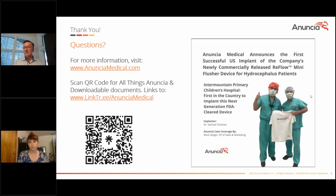And so the FDA asked us to do that testing. We did the usability test, passed with flying colors, and that was a part of our FDA submission. Also, we were asked to do animal work with the catheter implanted inside of a brain and flush the device not inside the ventricles but inside the brain to make sure that it didn't harm brain tissue in any way. So there was extensive work and testing that the FDA asked us to do to get the approval, and then on top of that to get the breakthrough designation from FDA. So we have breakthrough device designation with the ReFlow Mini Flusher.